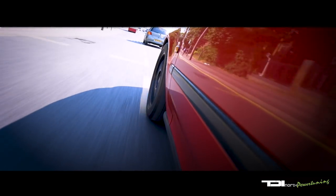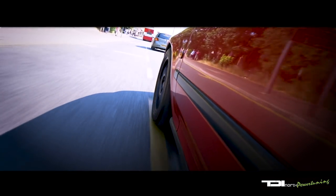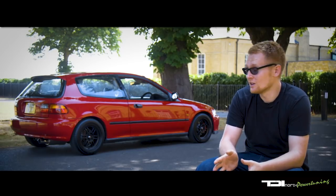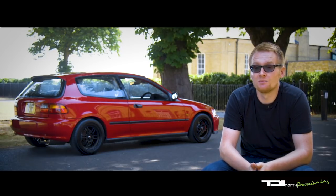The wheels that are on it are Japan Racing JR7s, so they are an RPF1 copy. I think they look nice as they are, and the tyres that they've got on them are Michelin Pilot Sport 3s.